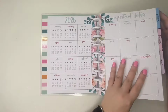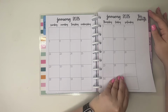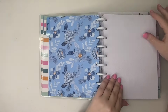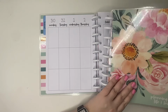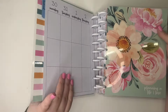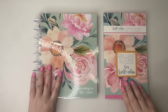And then this planner in particular, you have your blank page at the beginning, which I personally use for currently pages. You have your monthly view. And then this one is a vertical layout, but it is also available in a dashboard layout. So when you go to check out, if this is the planner you want, you'll pick Brilliant Blooms, and then there will be a drop-down menu for you to choose between the vertical or the dashboard layout, depending on which layout you prefer.